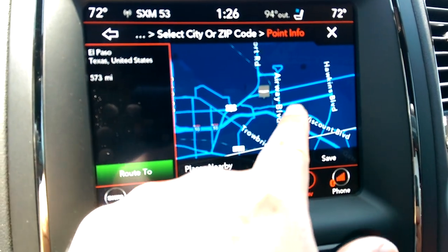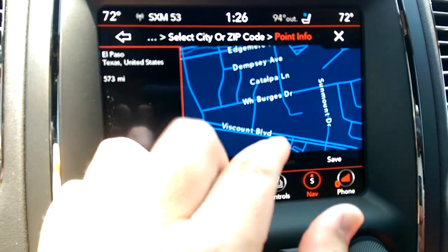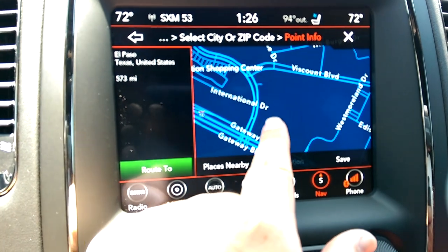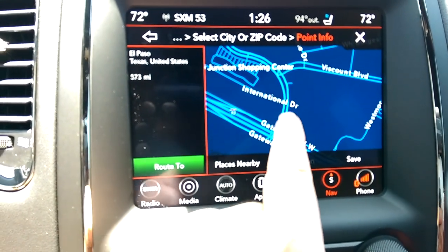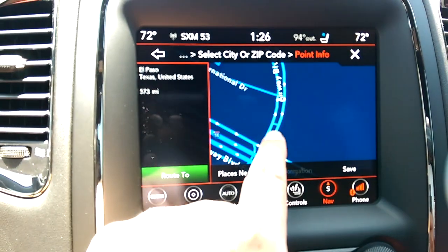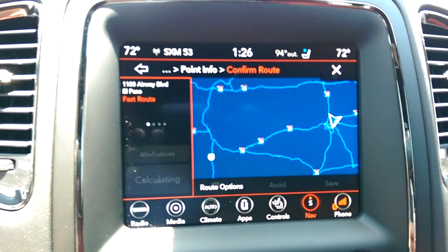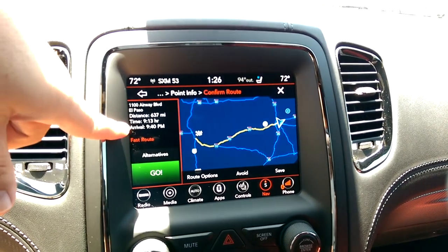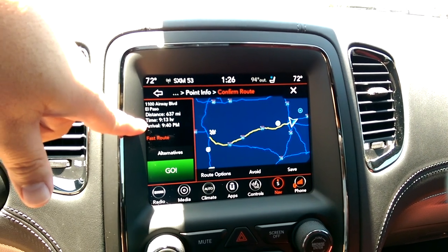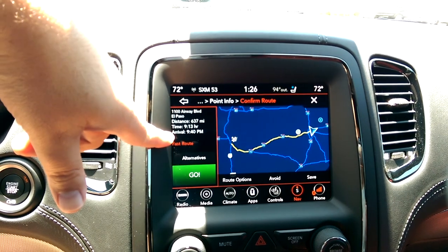There it is. Airway Boulevard. There's like a Starbucks here and stuff. I want to be right there. Can I do that? I guess not. That's where I want to be. There we go. So Route 2. So 9 hours, 13 minutes, arrival at 9:40 p.m.